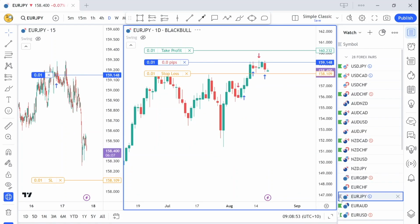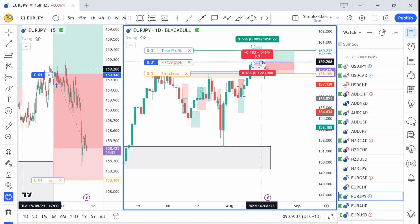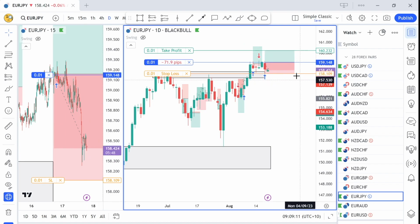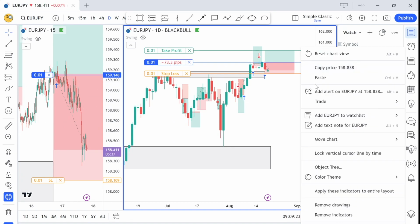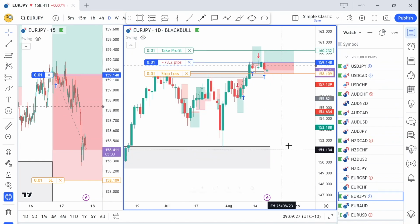Euro JPY. Okay, looks like my assumption was incorrect. Previously, I thought because it's pushed bullish after a few days of indecision, it's gonna continue bullish, but it didn't. Which is fine. It is what it is. I'm gonna set an alert around this position here. If the price comes back, we close it, otherwise it's a loss. It is what it is.